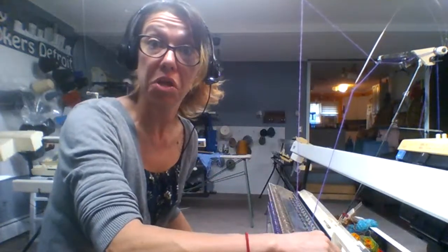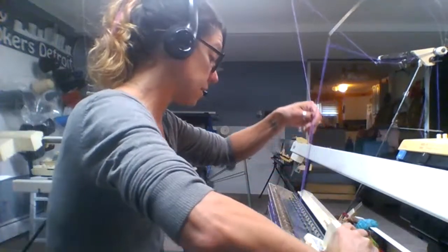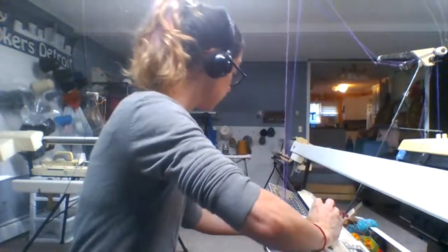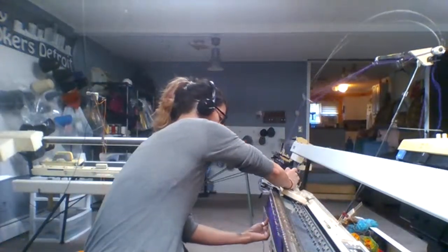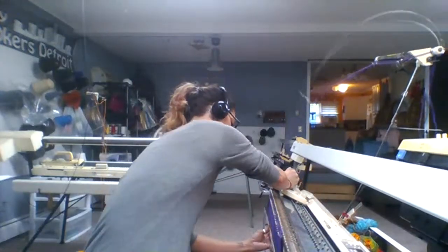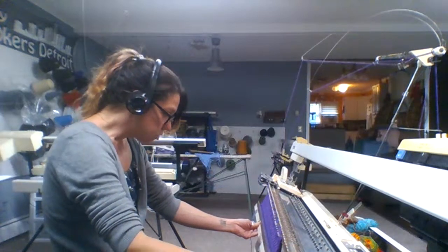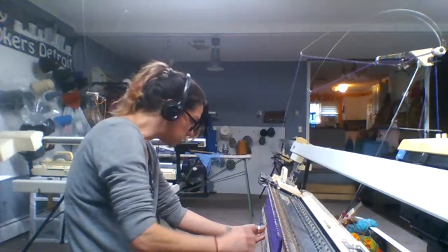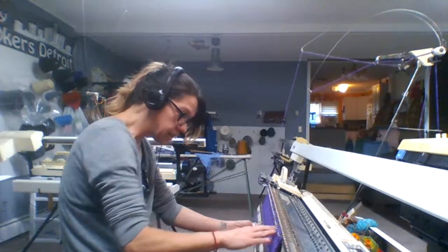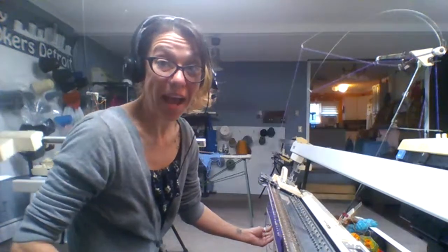We're on an adventure, me and you. We'll see what happens. All right, so I'm going to hit my tuck stitch cams and knit across. If it starts bubbling up and getting all crazy, I know I missed something. Oh, it's bubbling up and getting all crazy. So I miscalculated something somewhere. But that's okay. That's part of pattern knitting.